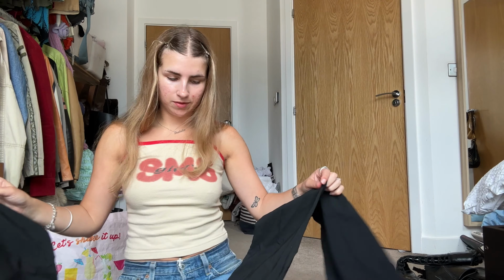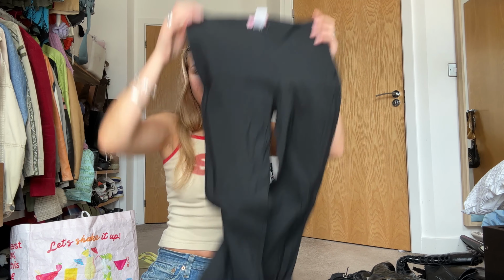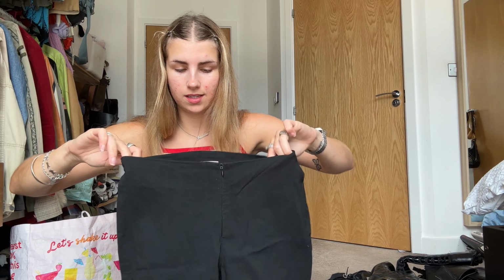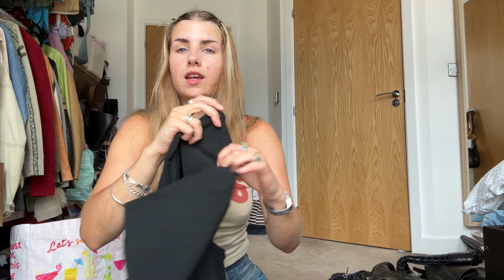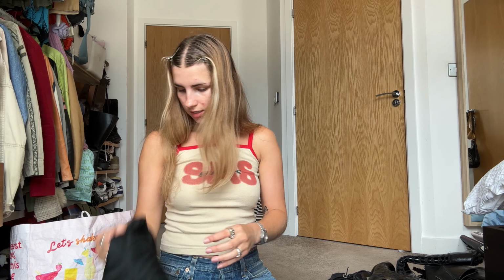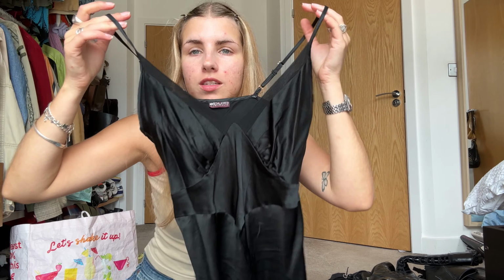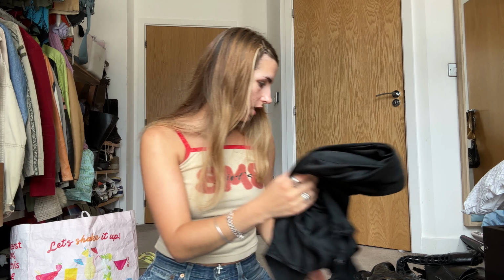Oh, I forgot 2 staples. 2 more staples that I forgot. Plain black pair of trousers. These are from my label. They're called the Chubby Trousers, and they're just the easiest, simplest pair of trousers in our signature stretch fabric. And then another simple staple for me is a black slip dress. This is silk. My godmother gave it to me for my school graduation when I was 18. Wore it, loved it, then forgot about it for like 5 years. Rediscovered it this year and I love it so much. Just fits really nicely.